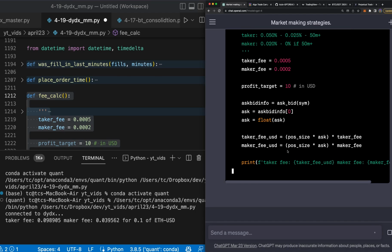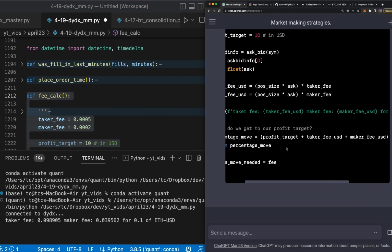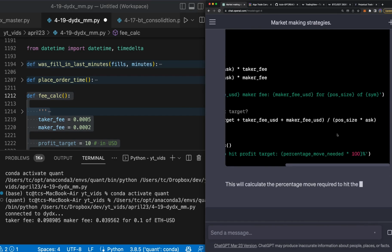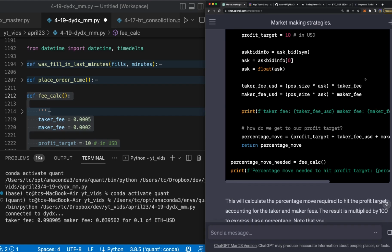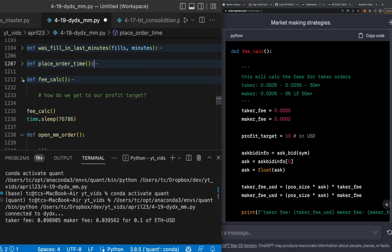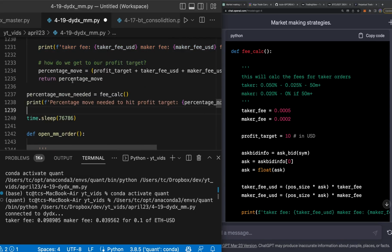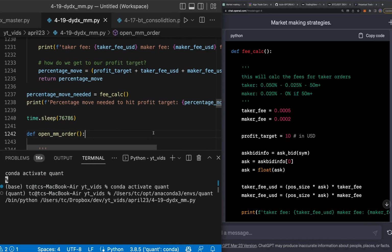Okay, so let's get to the new stuff now. How to get the profit target. So percentage move equals profit target $10 plus the fees divided by the position size and ask. Return percentage move. Okay, let's try that. That looks good to me. I love AI. That's amazing that it just wrote that for us. Let's paste it in here.